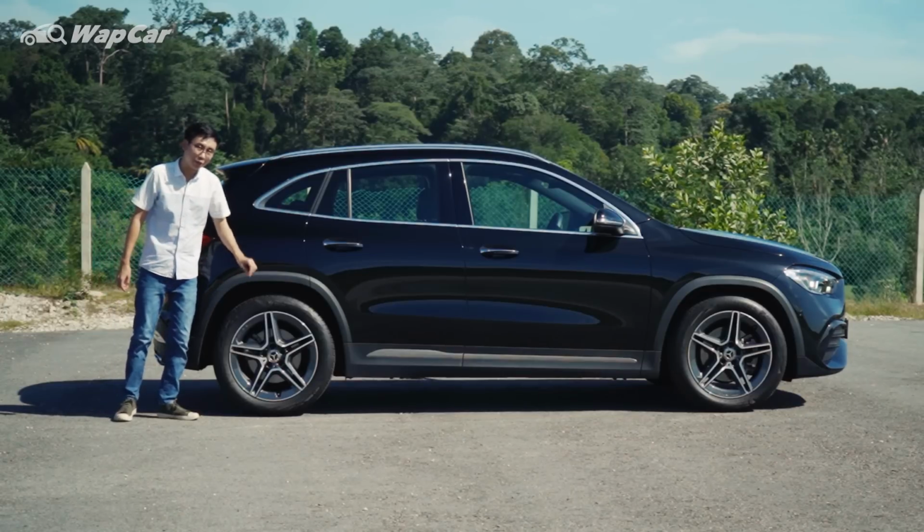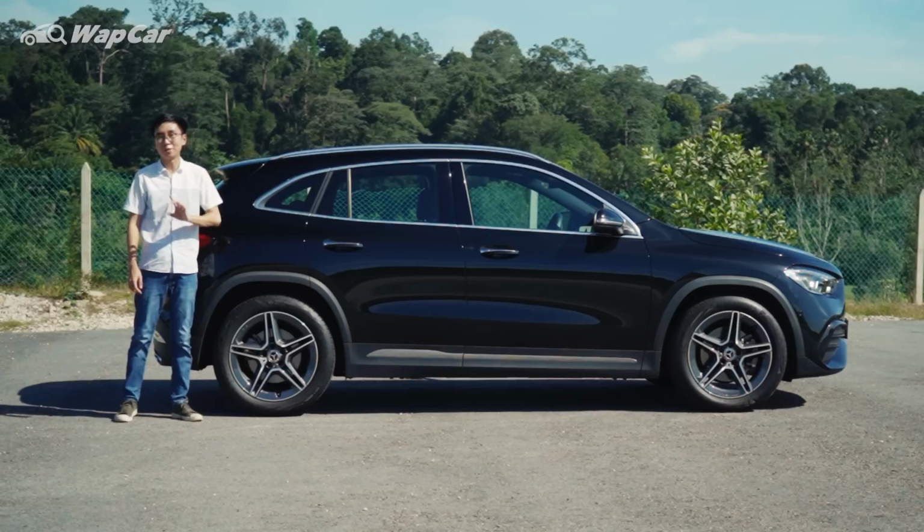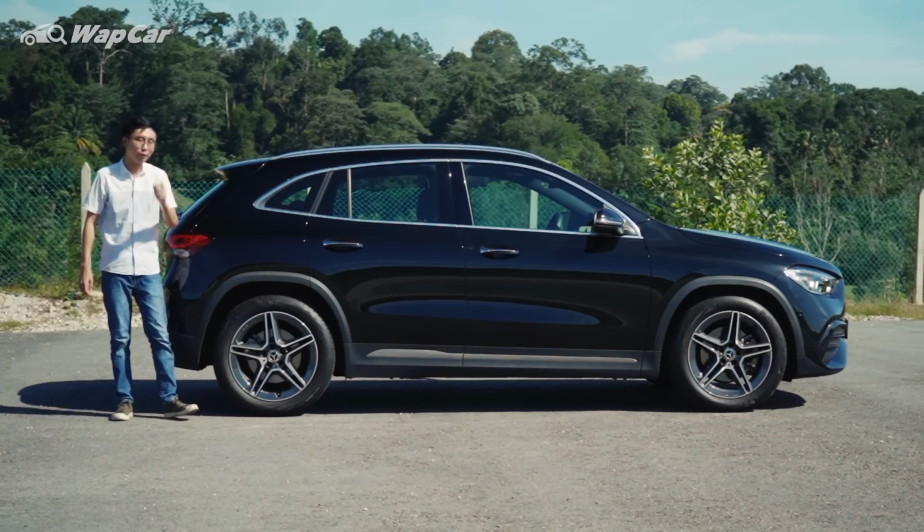The GLA 250 rides on lowered comfort suspension, so it has a much better stance compared to the regular GLA 200. Just take a look at it, it fills out the wheel arches perfectly.